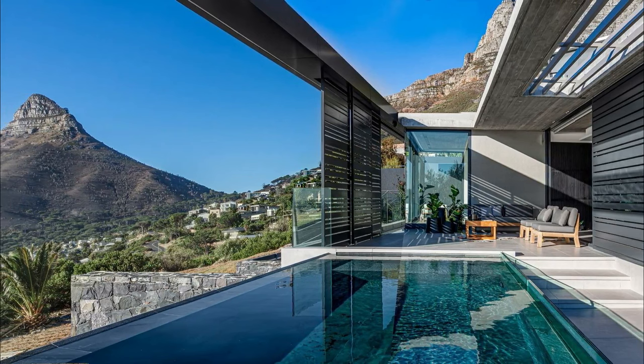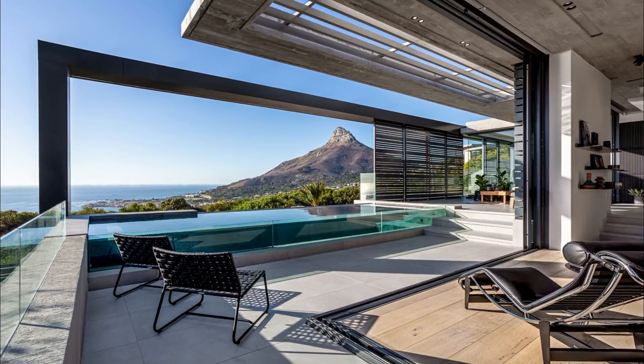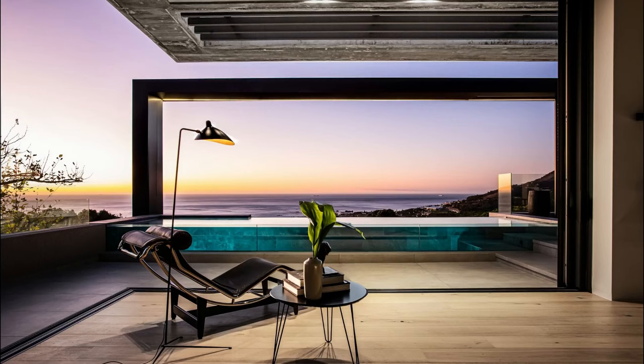For the exterior, the chosen materials are bold and linear, designed to minimize maintenance requirements. The color palette intentionally contrasts and complements the backdrop of the majestic 12 Apostles mountain range. The client's specific request was for a streamlined and minimalist design that maximizes the potential of the spectacular site.